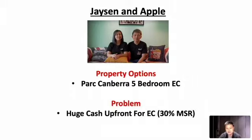But we have some problems. One of the problems for ECs is you need to pay a huge cash upfront. Now, for those who are not too sure about ECs, for ECs or HDB, the loan is based on 30% MSR. What is MSR? It's mortgage servicing ratio, so it's 30% of your gross salary. For example, if both husband and wife earn $10,000 per month, you can only take 30% of this $10,000, which is $3,000, to calculate your loan. So your loan amount will shrink quite a lot. That's the problem when people want to buy an EC.